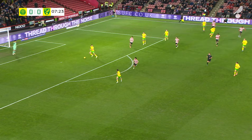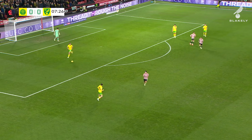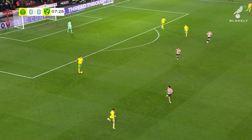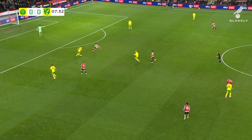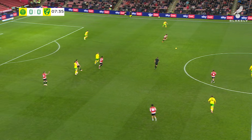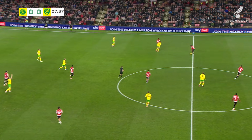Norwich with McConville in his own penalty area. Had a look at Kovacevic there, the goalkeeper deciding not to come and letting McConville deal with it. Remember, Norwich only 1 win in their last 15 matches. That's why they are in the bottom 3.